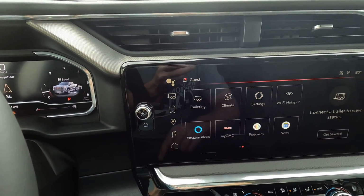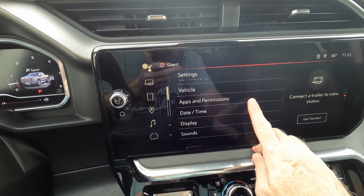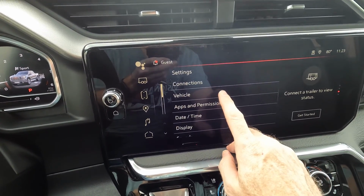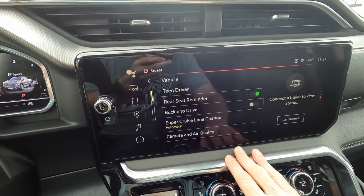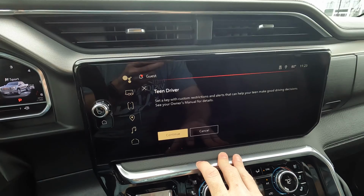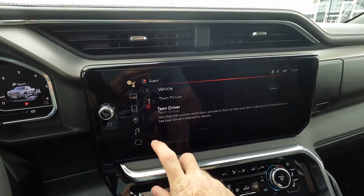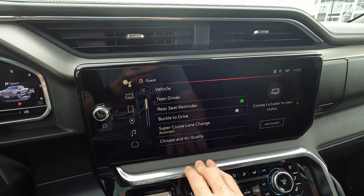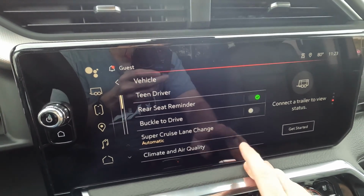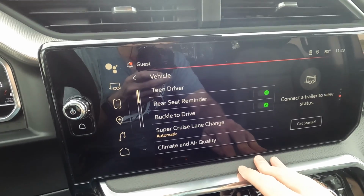And going into settings, that's something that's very important to know about here. Connections, vehicle, you can see what all is here. The hunt and peck method is the best way to figure it all out, but I wanted to go into vehicles specifically. So if you want to use teen driver mode, here's how you're going to do that. And very easy to use. You just set the code. There's a lot of different things. I'm not going to do a tutorial on that. I actually have some on how to do that here on my YouTube channel. But the one thing I wanted to show you here is if you need to turn on or off buckle to drive, well, there's how you do that.